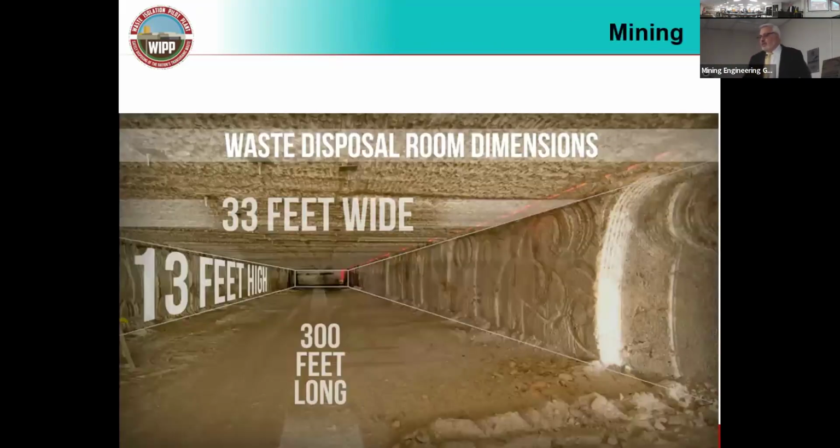Okay, so our rooms are basically, as I mentioned before, what we've done is, in the process of drilling our shafts, we've constructed drifts that align with our crosscuts and vents, and we actually create several panels. The panels are where our rooms are constructed, and that's where we place our waste. The rooms are generally 33 feet wide, 300 feet long, and 13 feet high.